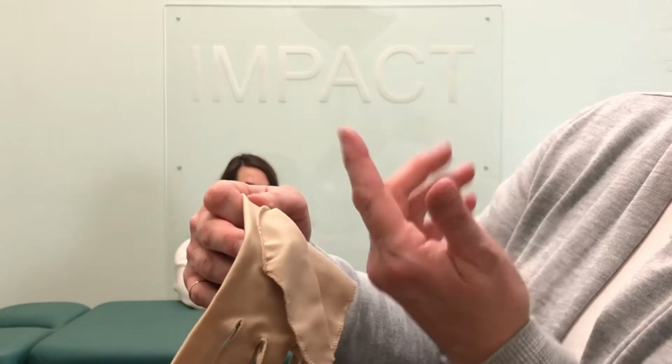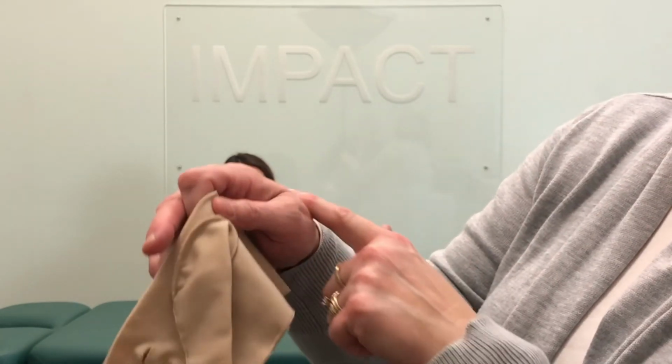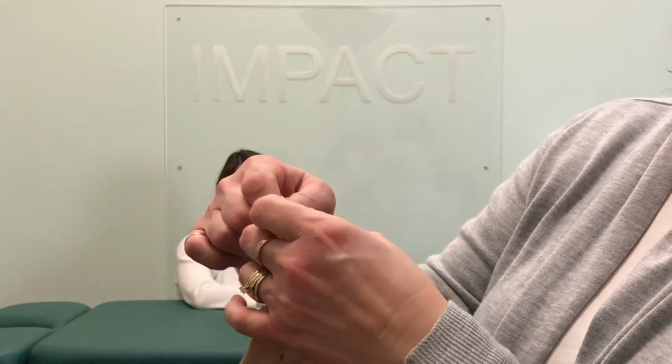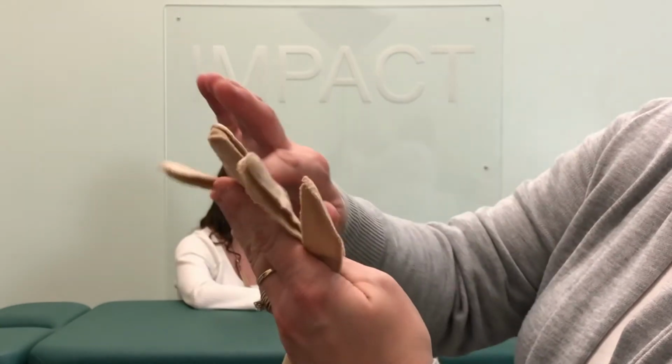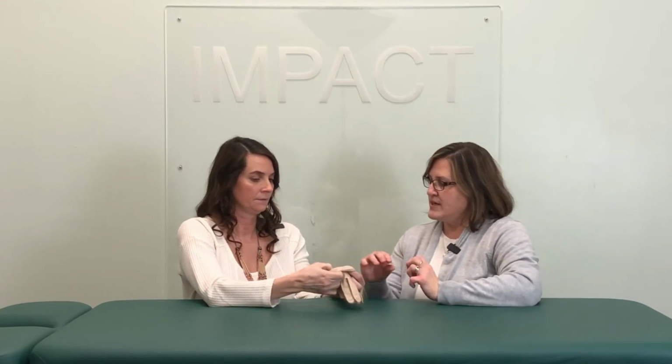If this were inside out, that seam would push against the skin and leave a red mark and an indentation, and we don't want that. So this actually goes on the outside, the seam. So this is a right hand glove. I'll have you just start to put it on, and what you're going to do is just crinkle it up halfway and start to get all 5 fingers in place before you pull it down.